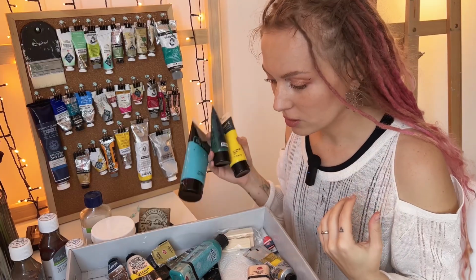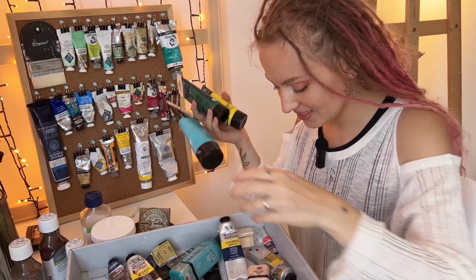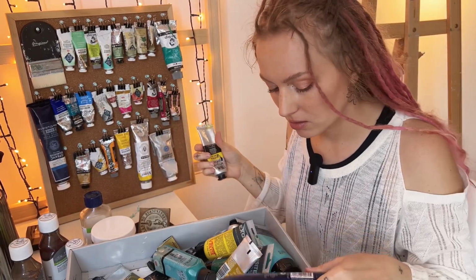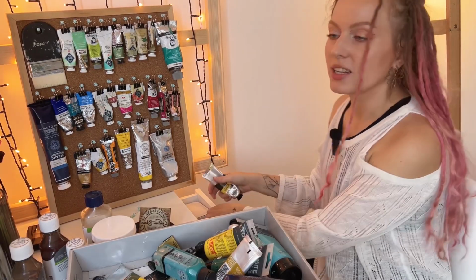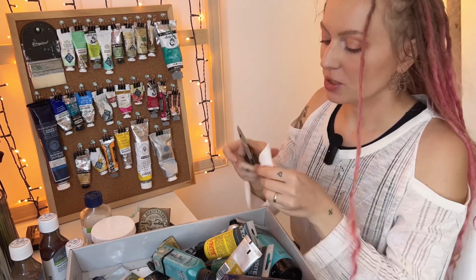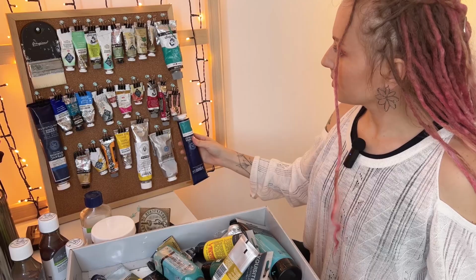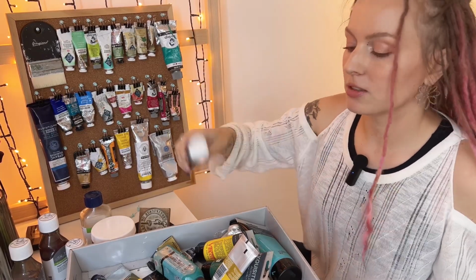For a person who hardly uses acrylics, I have too many acrylic paints. Sometimes I use acrylics as the first layer. Sometimes, but not all the time. When I need extremely quick dry, when I don't have time, I use acrylics. All of my oils are here except this one. It duplicates this, so I think I will leave it here in the storage.